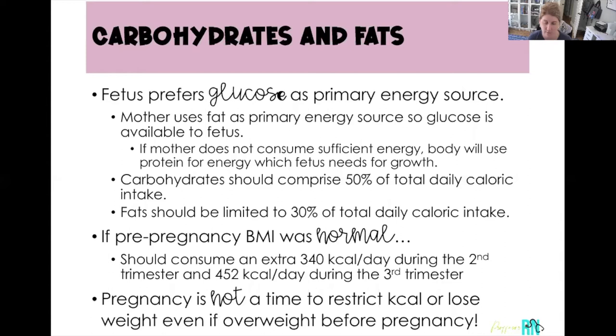If that mom's pre-pregnancy BMI was normal, she is going to consume an extra 340 kilocalories per day during the second trimester and an extra 452 kilocalories per day during the third trimester. Notice that there aren't extra calories in the first trimester because weight gain is very minimal in the first trimester. And I think it's really important to help women understand that pregnancy is not a time to restrict calories or to try to lose weight. Even if you were overweight when you became pregnant, we have to gain weight during pregnancy.